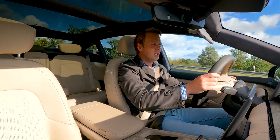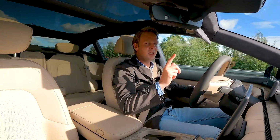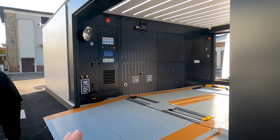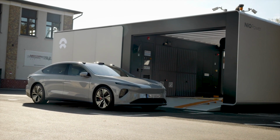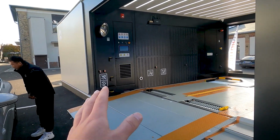It's not super impressive, but it is fine. Definitely not slow. But you can also swap the battery on this car, which is a unique feature. So this is a battery swap station by NIO. It kind of looks like a wash box, but instead of washing your car, you can just swap your battery. There's a little storage room over there where there are a lot of battery packs, around 13, that are getting fully charged.